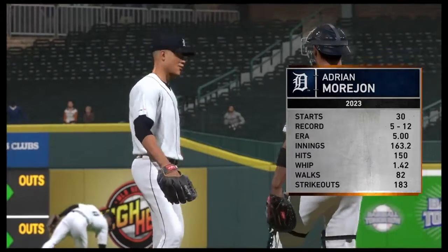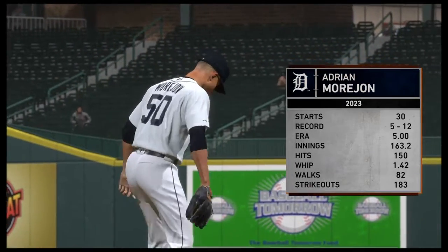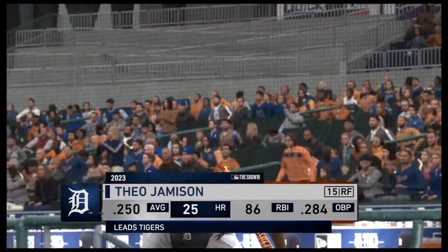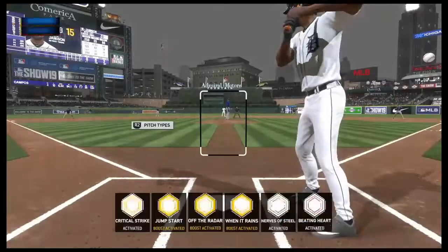Hey, man, we're getting a look at a guy that's really been struggling lately. In his last 3 starts, he has a WHIP of over 1.50. Lots of base runners, lots of hits, and lots of walks. And now to the plate, Theo Jamison, runner in scoring position with 2 gone.